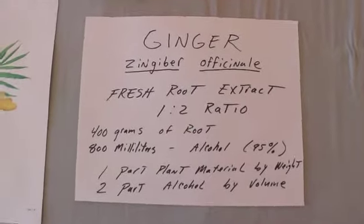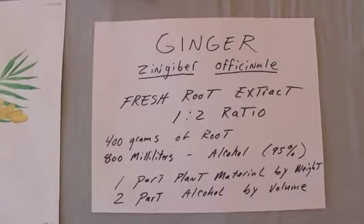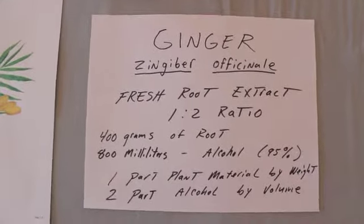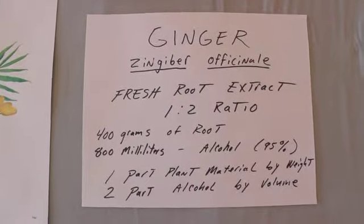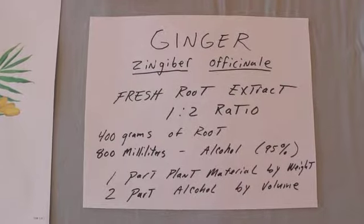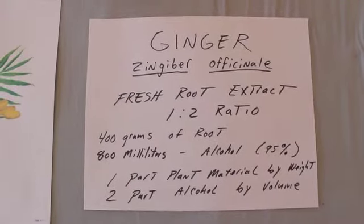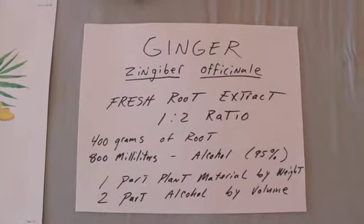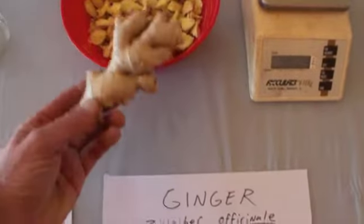Well, those of you who have been studying with me for a while know that we've done a few fresh plant extracts and some dry plant extracts, and there are various videos here on my YouTube channel. So I'm not going to go super in depth with fresh plant extract making. I'm just going to show you and recap. And today we're going to do the fresh ginger root.